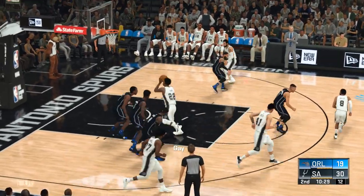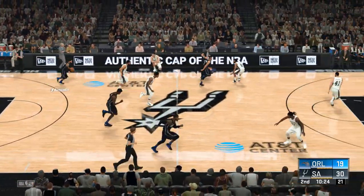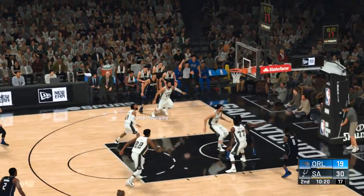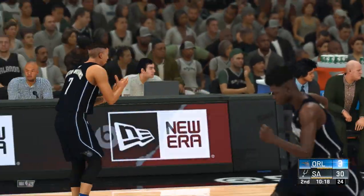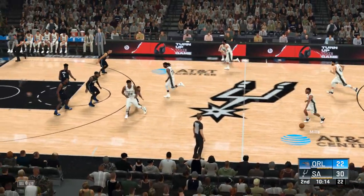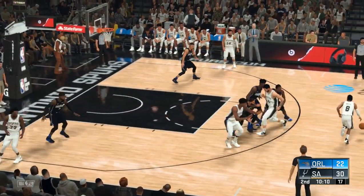Gay inside. Aminu on him. Gay misses. The Magic trail by 11. Some tough offensive sets. They want to turn it around. Yeah, right now you just need a bucket to get some momentum. And hey, we know the three-point shot is a work in progress for Carter-Williams, but when he's dropping it in from there, you got to get on it.